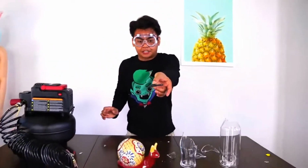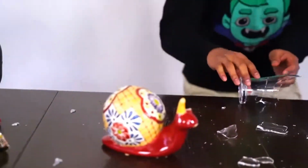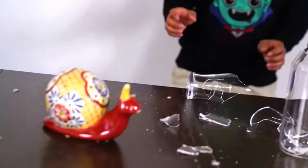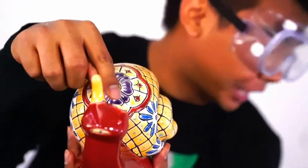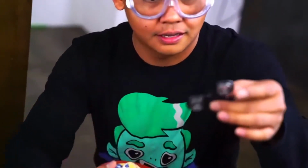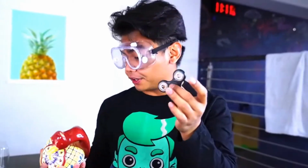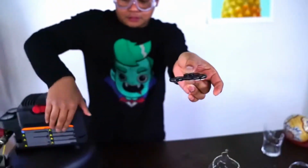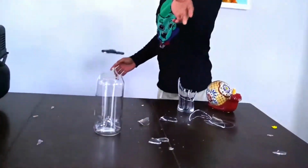Here we go. And action. Oh! It broke the ear of it! Are you kidding me? Where is it? Oh, it's right there! The durability of this fidget spinner is just insane, man. Here we go, caution! What? This is so cool, man.